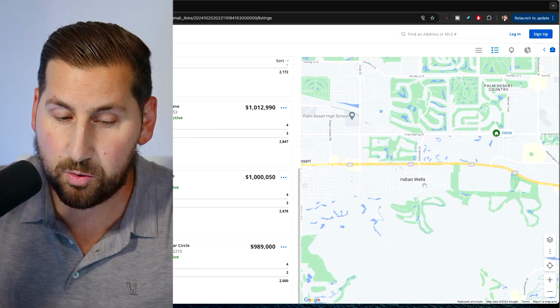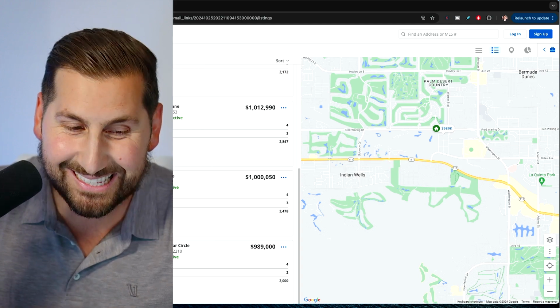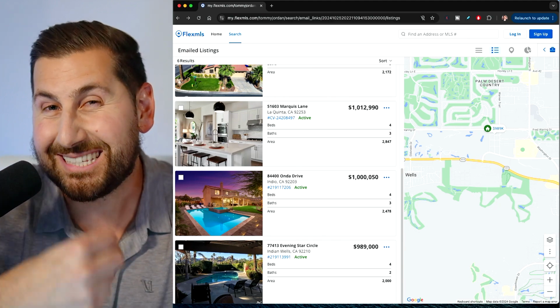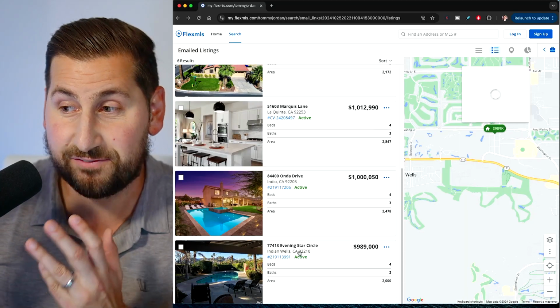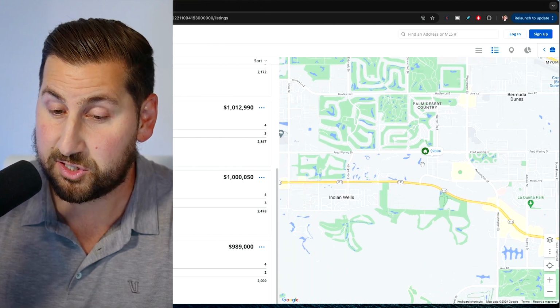So I wanted to show you a home in Indian Wells, but I couldn't really find anything at $1 million. And the reason why is this: the average home price for a home in Indian Wells, as of filming this video, is more like $1.7 million for the average detached home. Let that sink in, okay? That is almost double or triple some of the other cities we've looked at. So for this one, I just found anything that I could find right around $1 million. And I found this one right over here for $989,000, so under $1 million.